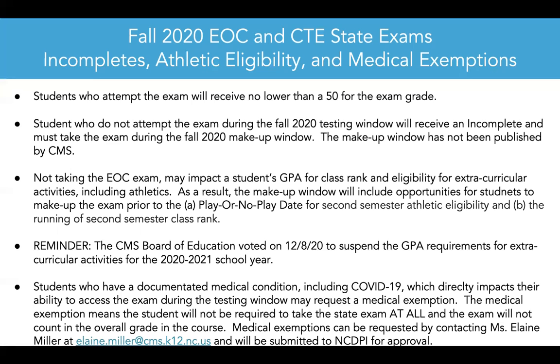So if that's you, we want to be sure that you contact Miss Elaine Miller. Her email address is on the screen so that she can submit that to the North Carolina Department of Public Instruction for their approval. Because if in fact you fall into that situation, we want to be sure that you have an opportunity to follow your right as a student to request that medical exemption. Again, Miss Elaine Miller is the person to contact, and that only applies to those who have a documented medical condition, which could include COVID. We just have to have that documentation to submit to the state.